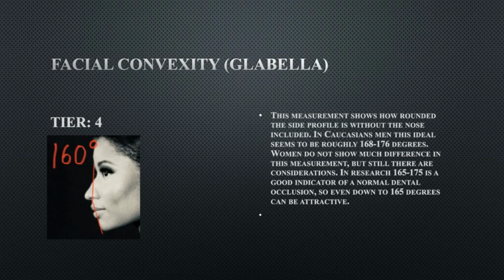Her facial convexity from the glabella, so it goes from the chin to the subnasal, and then to the glabella, so from the brow ridge. And hers is at a tier 4, which is at 160 degrees, and this is too rounded, so she does have a very rounded face from the side, and that is unideal.